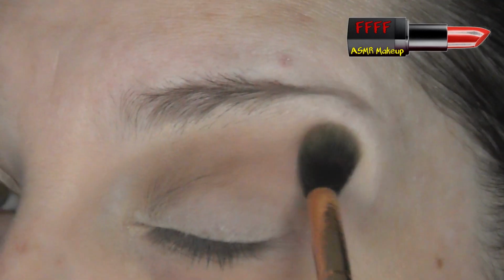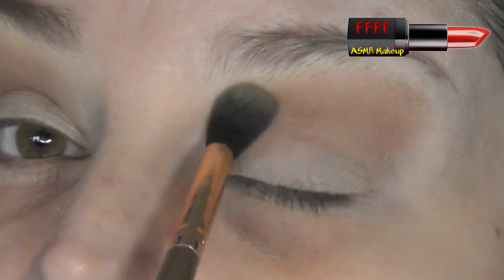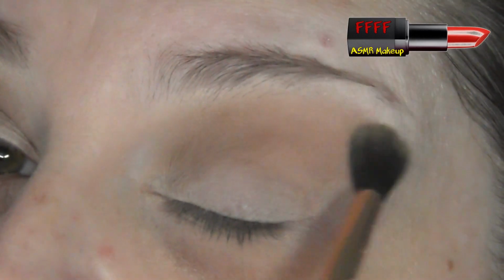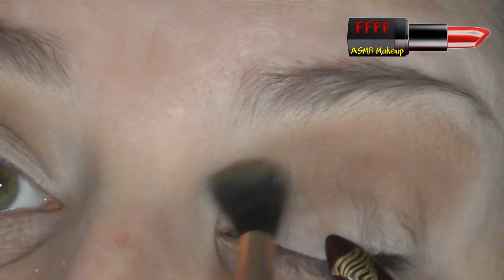Now, if doing circular movements will blend yours, don't pull your lid about, because the skin on your eyes is the most delicate skin on your body, and if you pull it around, you will end up with deep creasing, which will leave you with this tiger striping effect. So literally all I do is just hold it out taut and very, very gently, but as quickly as possible, because I'm not stretching the eye for too long, just blend that together to get rid of any tiger striping.